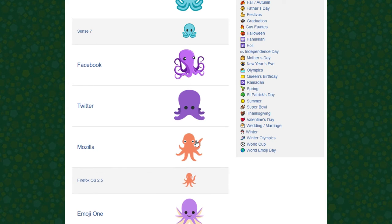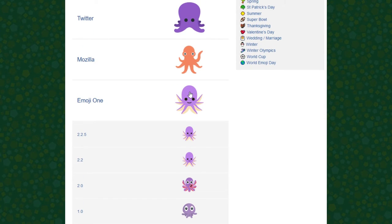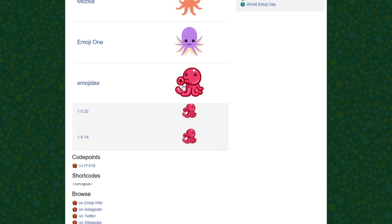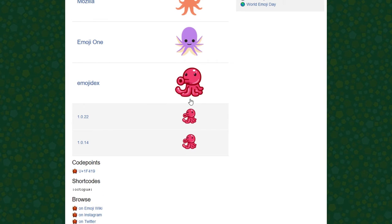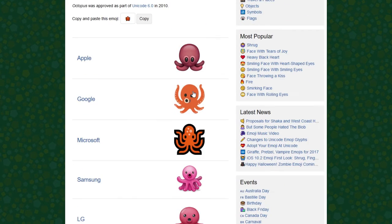Mozilla's is weird. I don't like the inconsistency in the length of everything. That one's really long, that one's not, even though they should be the same length, I feel. Emoji One, I don't think it's ever looked good. Emoji One needs to calm down. And Emojidex, I think it looked a little too video gamey. It looks like a Zelda enemy.